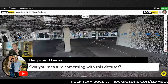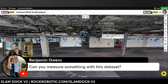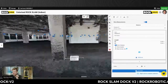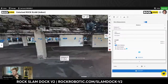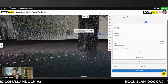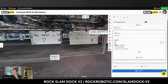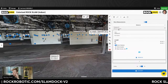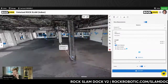Can I measure something? Yeah, let's measure something. Where are we gonna go? I'm gonna go from this pillar to that pillar. Okay, so I'm just gonna grab it and pull this over to that pillar. Oh, 10.2 meters, but I want meters to feet. 33.5 feet, edge to edge, not center to center. No one measures edge to edge. And it's probably sideways too.